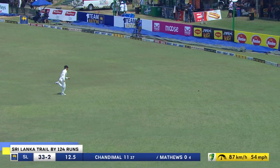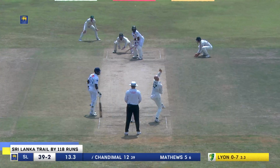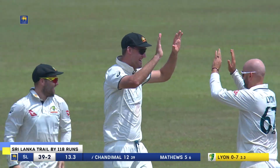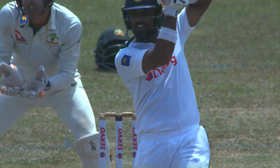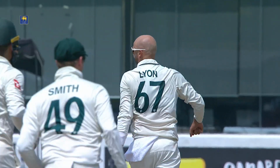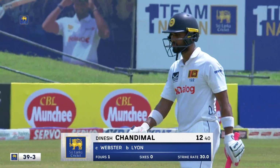Shanked. It'll run towards the right, but that could have gone anywhere. Gone. Great take from Webster. Lyon gets his man. His 550th wicket in Test cricket. Geez, that's a brilliant catch. Hit so hard and low. Oh, Webster moved very quickly to his right and pouches that. Nathan Lyon keeps chipping away. Sri Lanka, they're now staring down the barrel. Dinesh Chandimal trying to go over the top, loses his wicket for 12. 39 for 3.